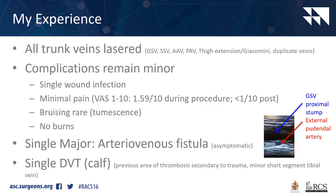Complications remain minor; we've only ever had one minor wound infection. The pain score, visual analog scale, during the procedure averages 1.59 out of 10, and post-procedure, including the day of, less than 1 out of 10. Less than 50% of patients take any analgesia whatsoever. Again, that's the beauty of the radial fibre. Bruising's rare. We've had no skin burns.